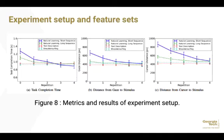Next slide. We also have the metrics and results of our experiment setup. In order to measure task performance, there are 3 metrics that one needs to know. Task completion time, which is the time it takes a test subject to complete one sequence of the experiment. Gaze distance, the distance between a subject's gaze position and the position of the stimulus, which is the dot, right before it is displayed. And 3, the cursor distance, which is the distance between the cursor location and the position of the stimulus right before it is displayed.